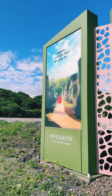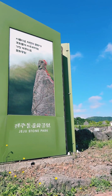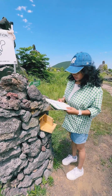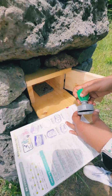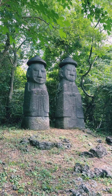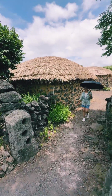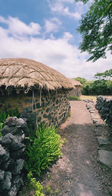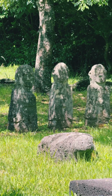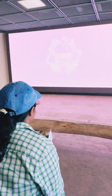Today we're exploring one of the most culturally rich and spiritually deep places on Jeju Island, the JEJU Stone Park. Located in Jecheon-eop, about a 30-minute drive from Jeju City, this park is more than just a nature walk. It's a symbolic journey into the myths, beliefs, and stone traditions of Jeju's people. Let's take a relaxing, story-filled walk through the remarkable landmarks of JEJU Stone Park.